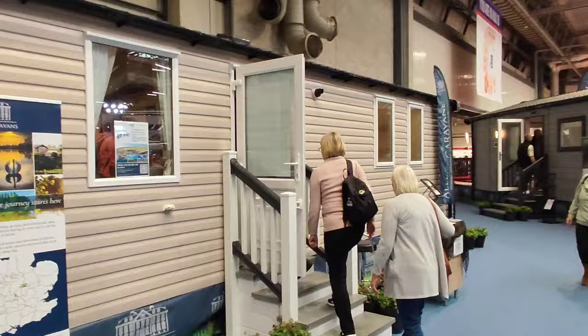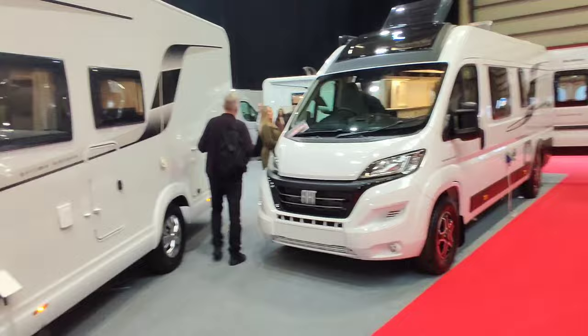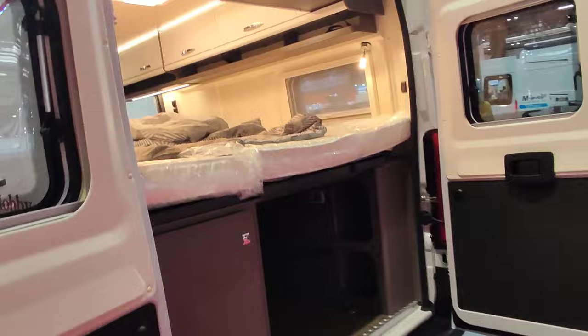Really cool, the Hobby vans. So you've got van conversions, you've got your standard motorhomes. Let's have a quick look at this one. Ducato. Peek in the rear. Someone's in it, I know there is. So you've got a bed at the back. Nice bit of storage space, Citroen one.